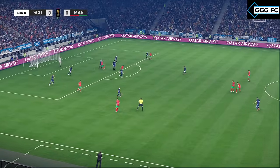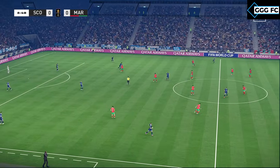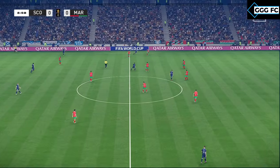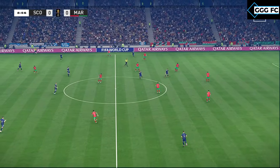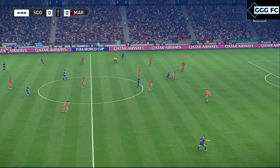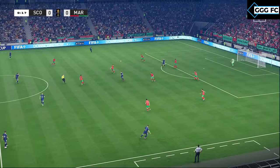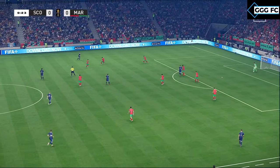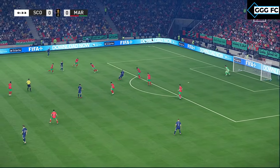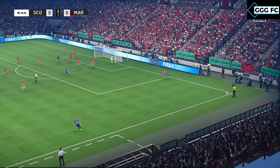Nice interception, well timed. McGinn. McTominay. Robertson. Duke. McGinn. Out to the right. Christie. And he goes cross-field. Oh, lovely feed, he is such a good mover. Into the channel, Christie gets into some space.